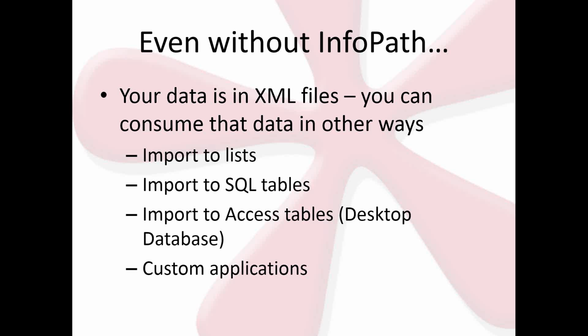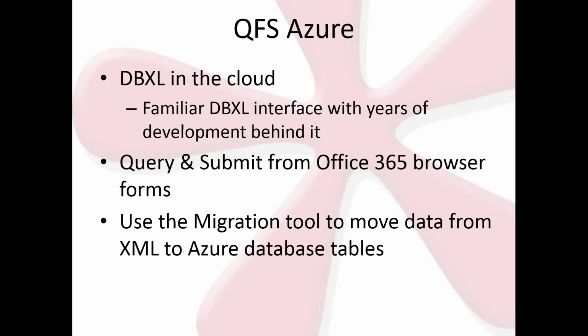It's available to you to do other things with, and I think that's one thing we should all be feeling very good about as we look at our options: that we don't have our data in some horrific format that is proprietary and can't be brought up to speed.